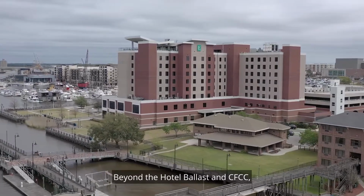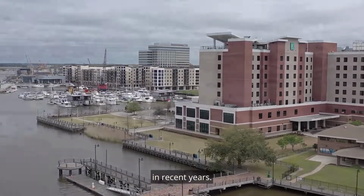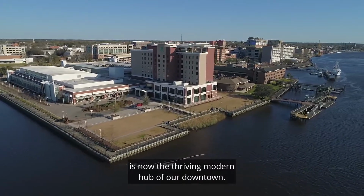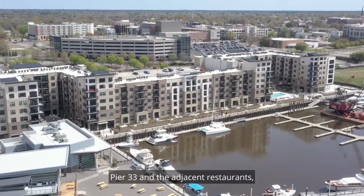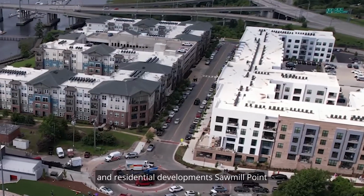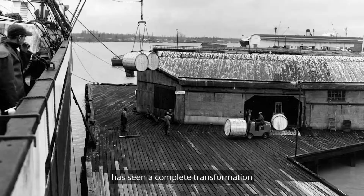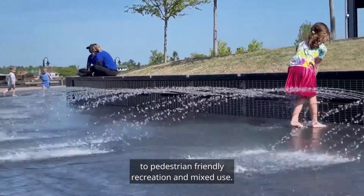Beyond the Hotel Ballast and CFCC, we get to the area that has seen the most change in recent years. What only 20 years ago consisted of aging warehouses and brownfields is now the thriving modern hub of our downtown. This convention center, the Embassy Suites Hotel, Pier 33 and adjacent restaurants, the city's signature Riverfront Park, and residential development Sawmill Point and Flats on Front anchor the northern end of our Riverwalk. The northern section of downtown has seen a complete transformation from industrial and shipping to pedestrian-friendly recreation and mixed use.